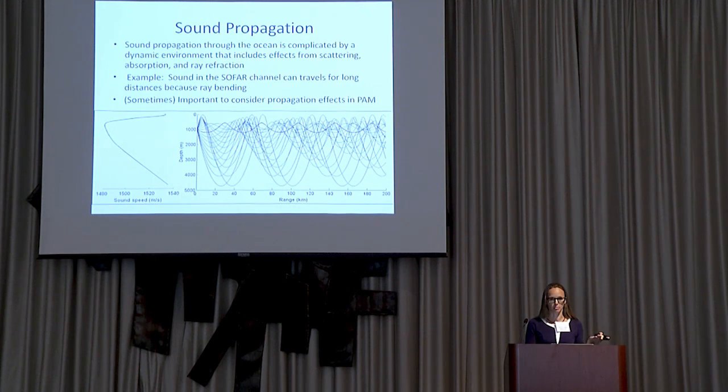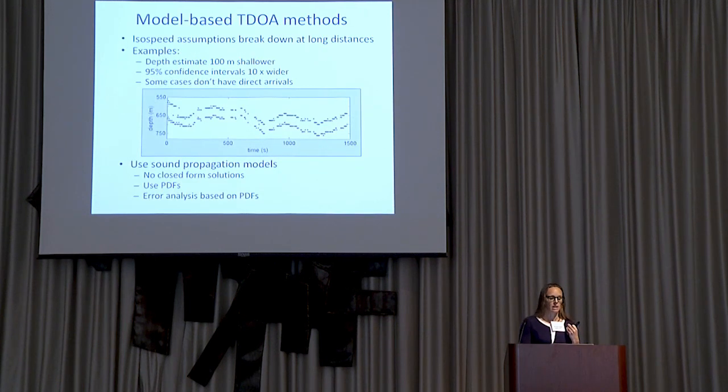So sound propagation effects are important. Here's just an example of a real data set where, if you assume a constant sound speed profile, you end up with animal depths that are hundreds of meters, or in this case 100 meters, above where the animal actually is. So in reality, in some cases, it's advantageous to use those sound speed propagation models. The problem is that we no longer have closed form solutions.